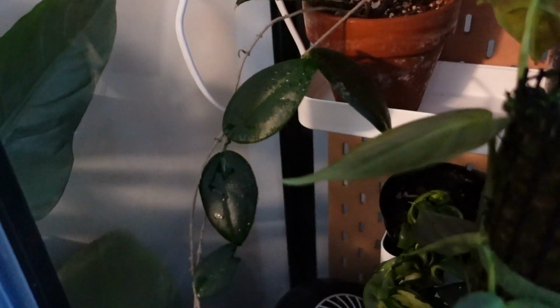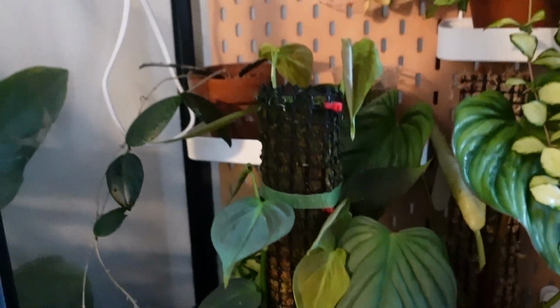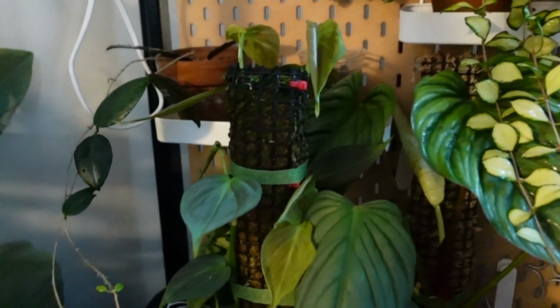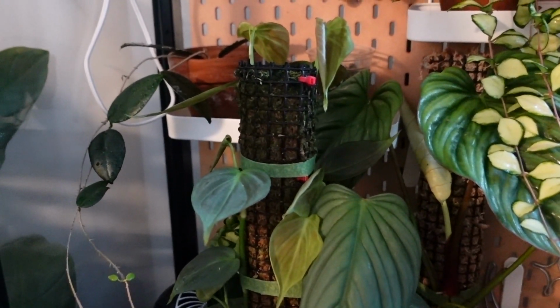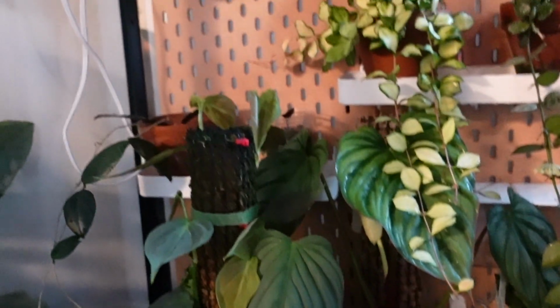And also, I forgot to mention this earlier, but you shouldn't spray your plants with really anything, unless you're misting with water, that's probably fine. Any type of foliar treatment you should do in the evening, just because it can increase the chance of the plant burning. If it's sitting in sun and you spray it with something like this, then it's just going to get cooked. So yeah, just something to be aware of.